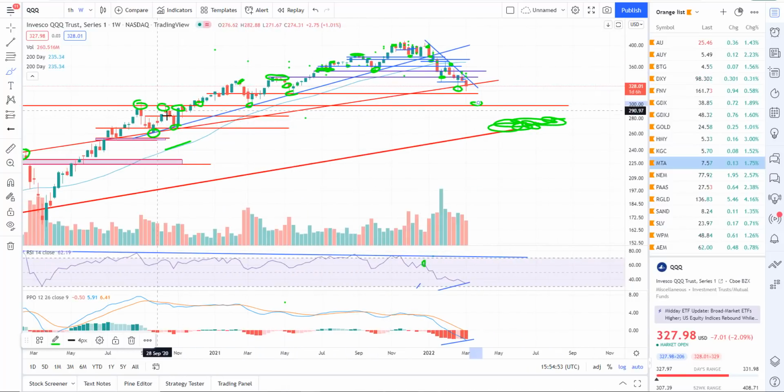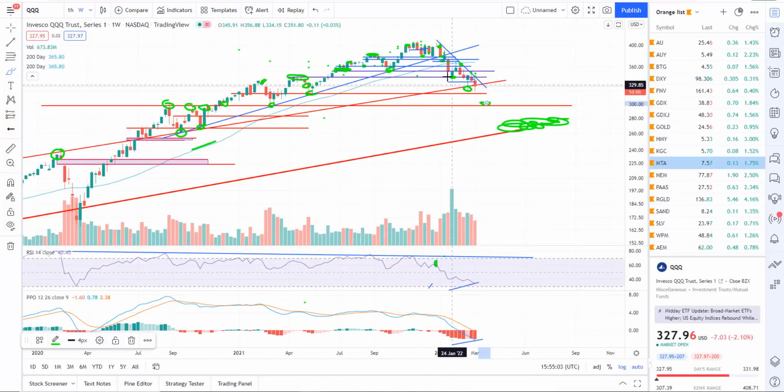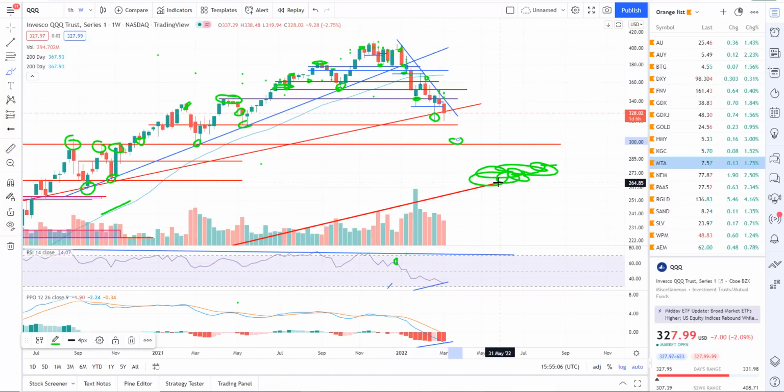Now in 2021, we overshot the price channel primarily due to the Fed. Okay, the Fed was in there just pumping money like crazy. Everybody knows that. So they caused the market to overshoot that price channel. I think it wants to go back to its price channel. So bigger picture, I could easily see the Triple Qs getting down to the bottom of the price channel.